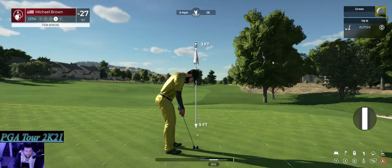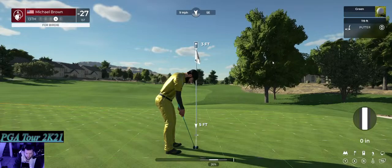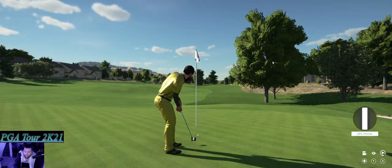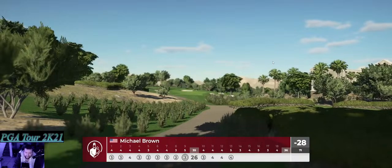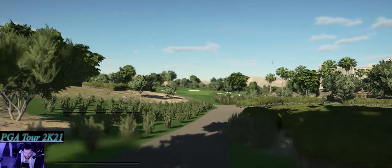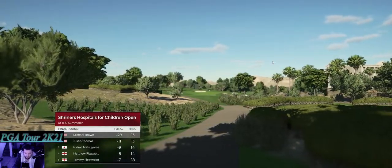Nicely done. Putting for birdie. This one's looking good. Well hold. He's currently sitting in first place, and I don't give the rest of the field much hope today. Our leader is way out in front in this final round.